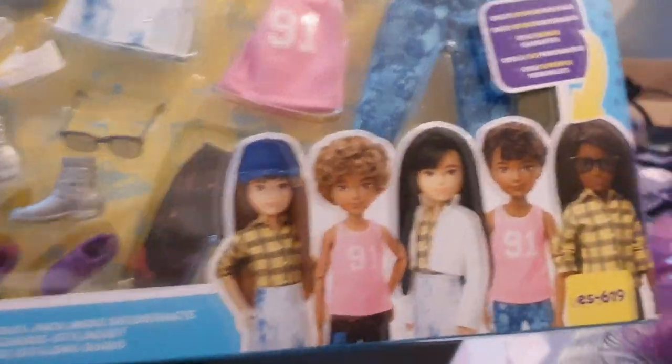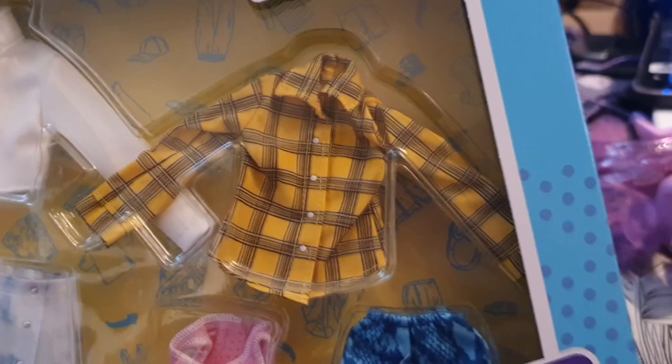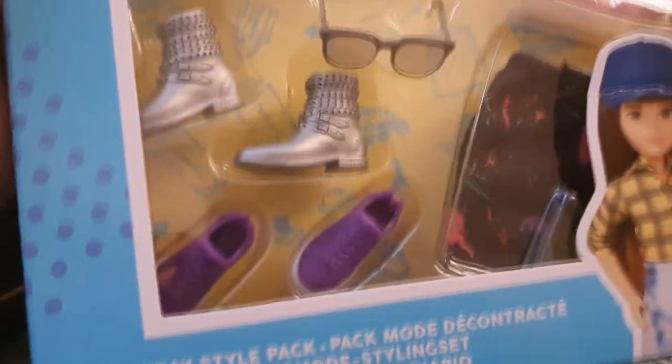I got another fashion pack for Creatable World because I had to. They're so cute and they're actually very affordable on Amazon. So yeah, this is my favorite piece, I think, the yellow shirt. So cute. Adorable. Oh, that's also very pretty. It's a skirt, no, it's pants. Shorts. Awesome sauce.